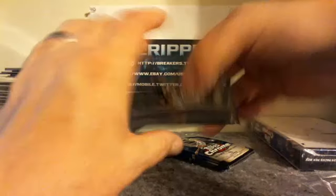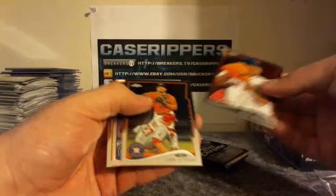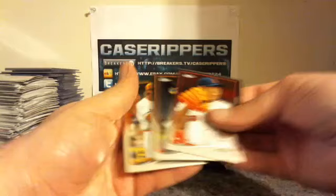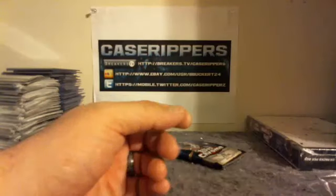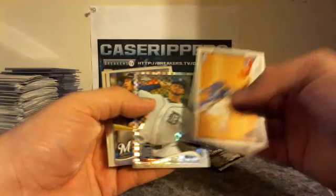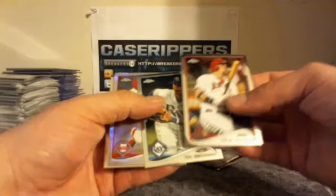I like his autograph. Miguel Cabrera. Darno. Rizzo refractor. Springer. Kershaw 89. Anibal Sanchez, X-Fractor. Nailed it. Beckham, Cliff Lee, Refractor.